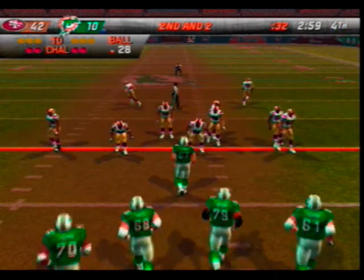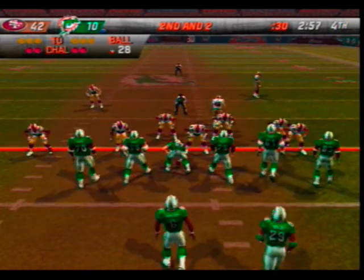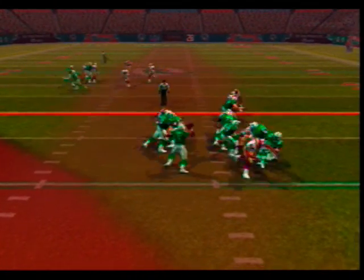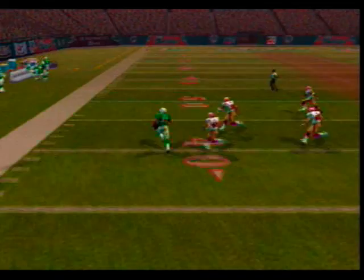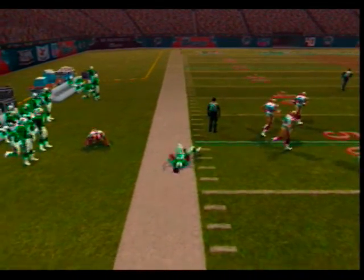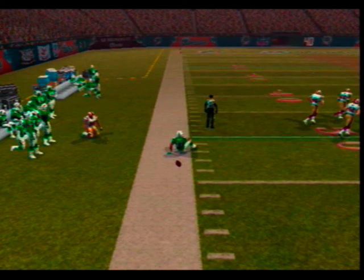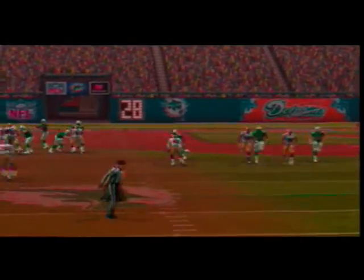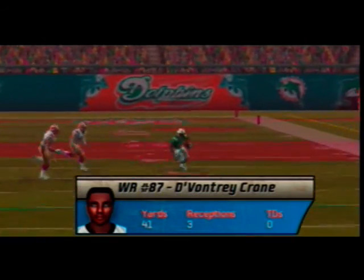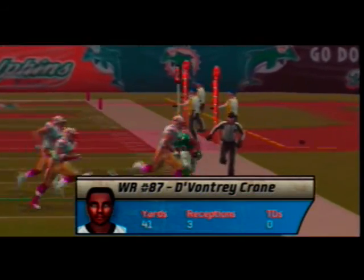Second and two. Ball on the 28-yard line. The 49ers come out in a nickel package. Gets rid of it. Complete to the wide receiver, the 40. And he steps out of bounds at the 49-yard line. Perfect execution to get this first down. Look at it here. He knows how far they have to move the chain. And he gets it by making the right decision and laying it in there like that.